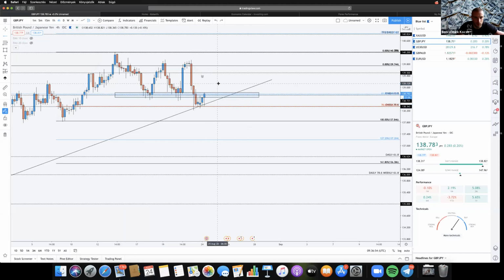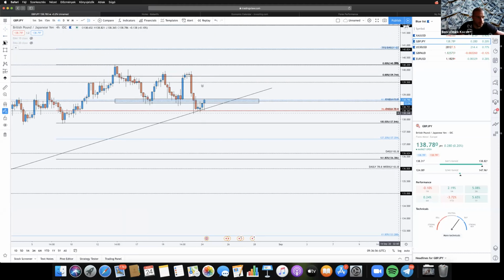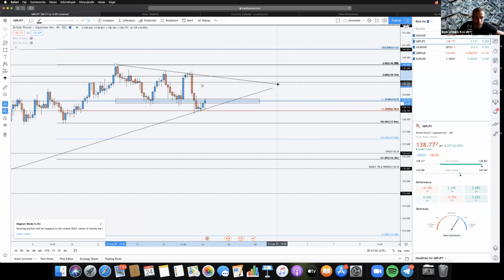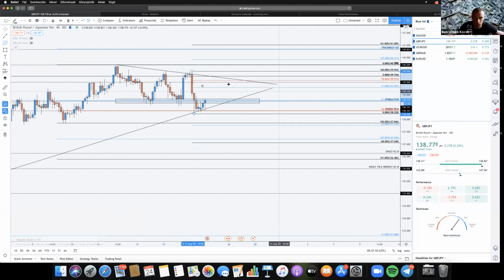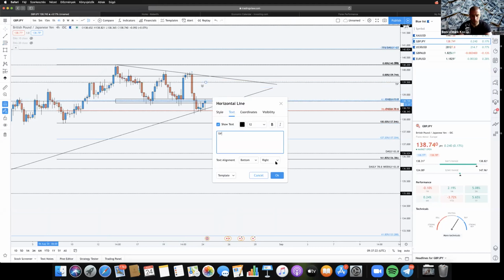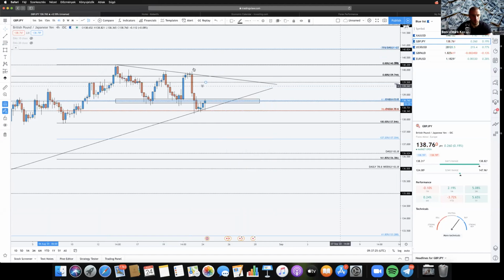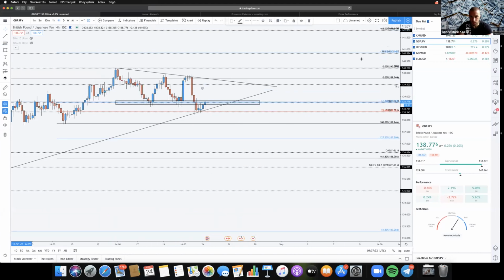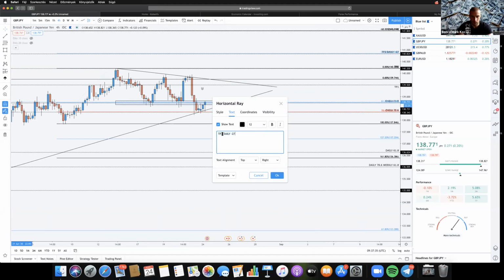So let me see what the first target will be. You can draw on the tops, and you can see it is 139.500, and it also matches with the 78.60. So I will use 139.500 for TP1. The second TP will be the previous daily high. So this is the TP2. The new high, basically the daily -27, is the TP3.